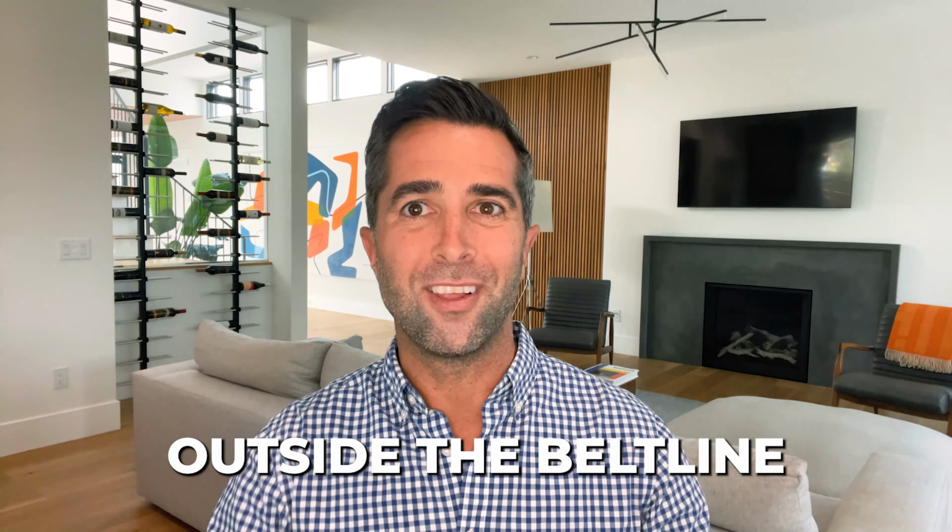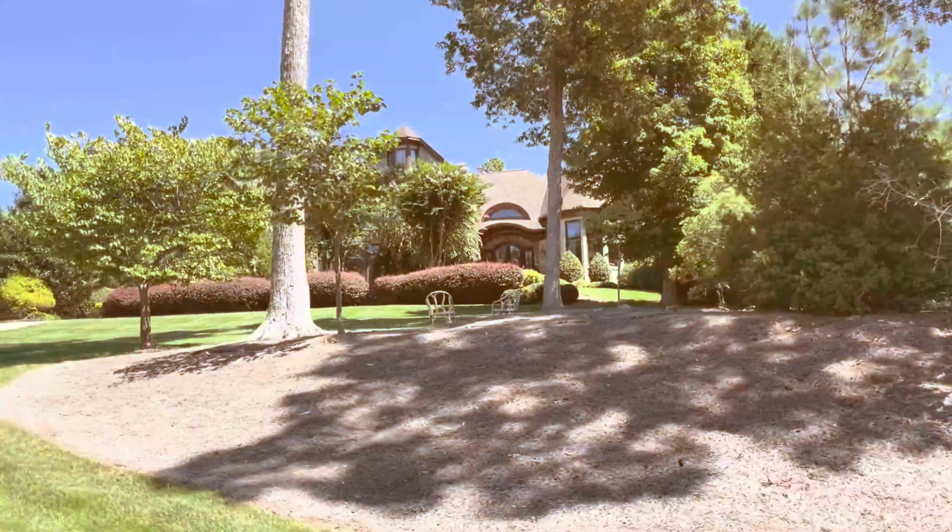While ITB historically has carried a bit of a cachet, that's definitely changing as more and more people start pushing outside the boundaries. In fact, some of the most expensive neighborhoods in Raleigh are located well OTB, or outside the Beltline, where you can typically find larger lots, more privacy, and a much more suburban or even rural feel.